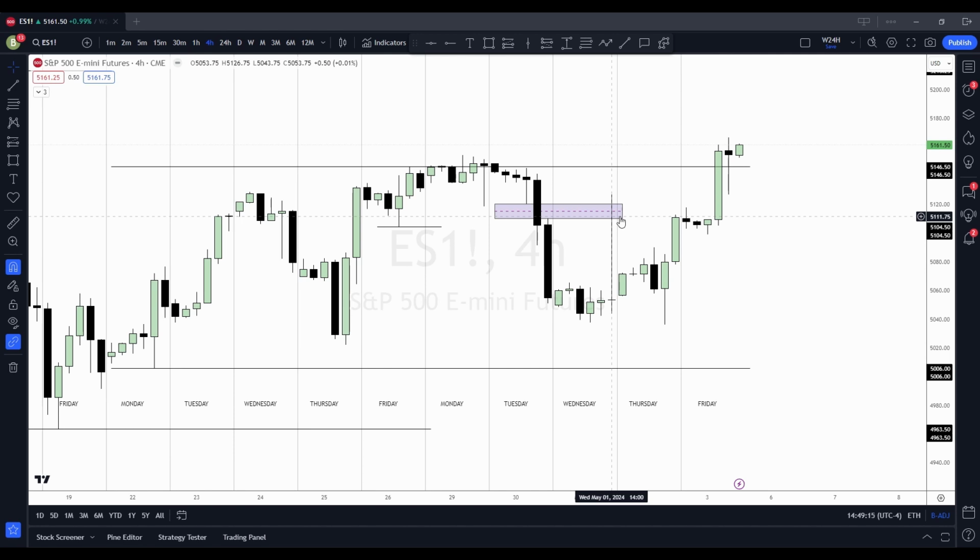I did not hold on to the trade for many reasons. One of the reasons was that it was a heavy news week. I did not want to wait until it reached the previous week's low right here, because of the heavy news week, and this was an FOMC manipulation here. So let me show you the trade.